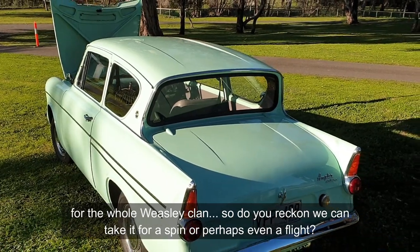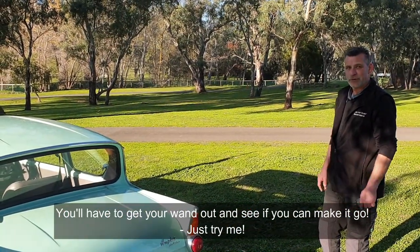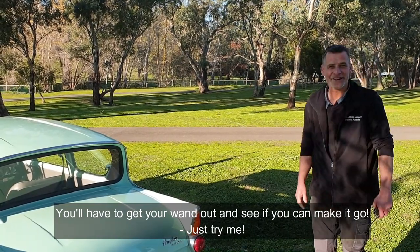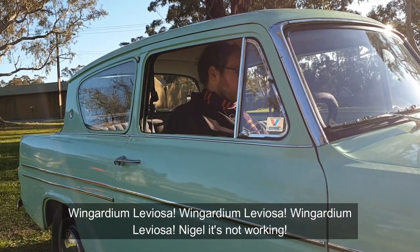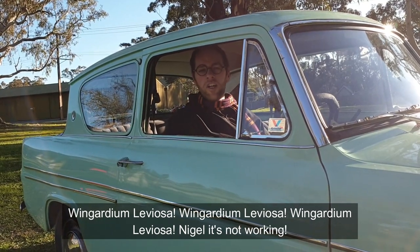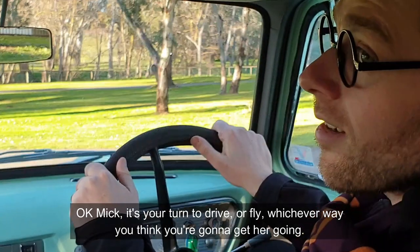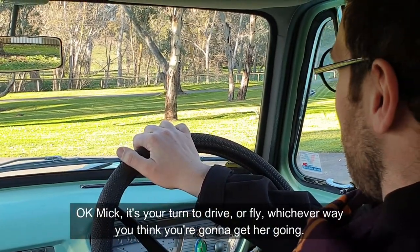So, do you reckon we can take it for a spin or perhaps even a flight? Well, you'll have to get your wand out and see whether you can make it go, won't you, Mick? Just so, try me. Wingardium Leviosa. Wingardium Leviosa. Nigel, it's not working. Okay, Mick, it's your turn to drive. Or fly, whichever way you think you're going to get it going.